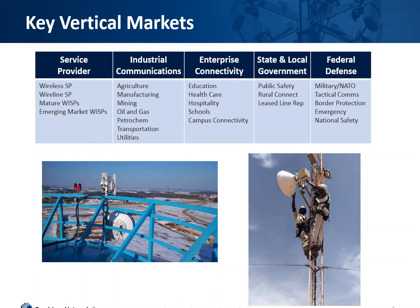And then for our government verticals, we talk about state and local. We have products in the 4.9 gigahertz public safety band. This is important for both video surveillance, but also some applications where you're backhauling land mobile radios. And a big driver in state and local government is cost reduction. So leased line replacements, while that's a common thread across all these verticals to reduce the cost and move to a private network, that's especially important to state and local governments as budgets continue to be under pressure.